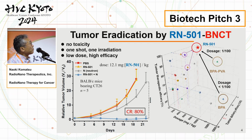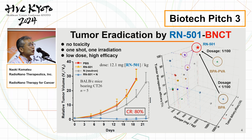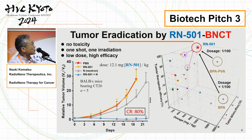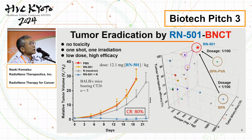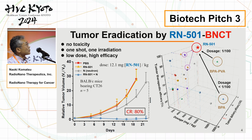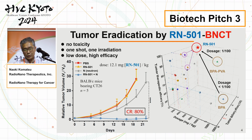Here, in comparison of our nano drug with the other BNCT drugs reported so far, you can clearly see that in terms of tumor therapeutic efficacy, dosage, and tumor delivery efficiency, percent ID, in all indexes, our nanoparticle made the highest performance, especially as compared to BPA and the BPA derivatives. Our nano drug shows the highest performance at a very low dosage.